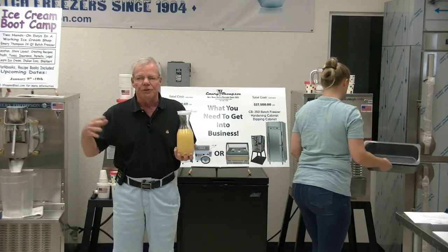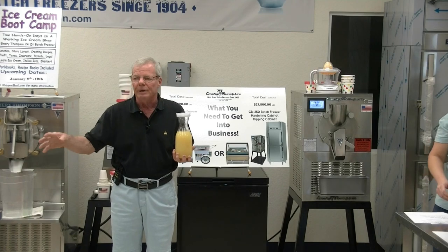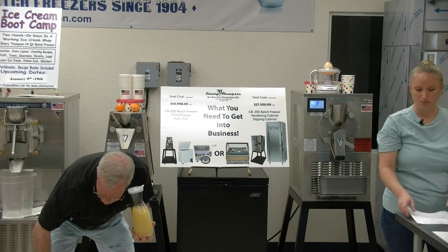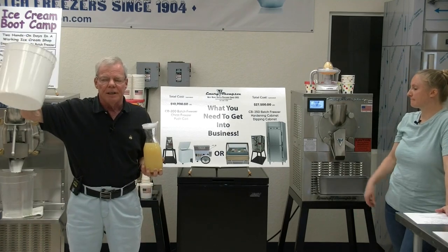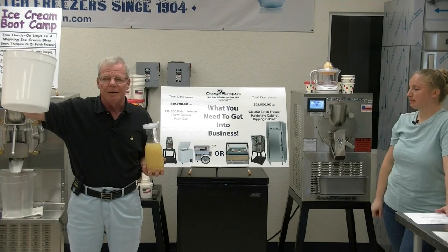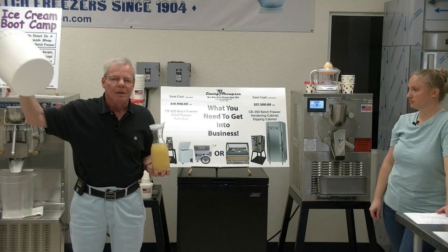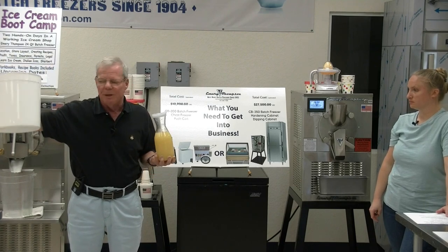Making my lemon ice this way will end up costing me just under $10 for a 3-gallon tub. That's one of these. So $3 to make this. If I sell it at about $2.75, I'm going to make about $300 off of this tub, minus the $9.85 it cost me to make it.